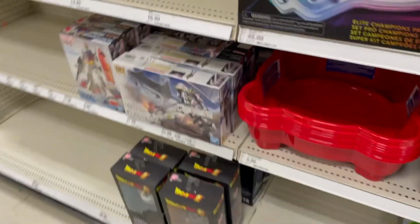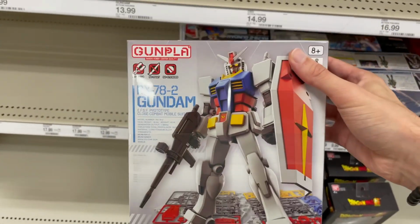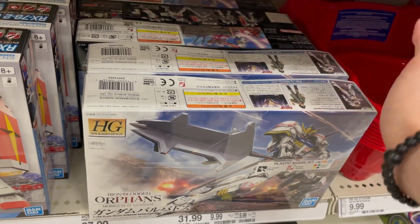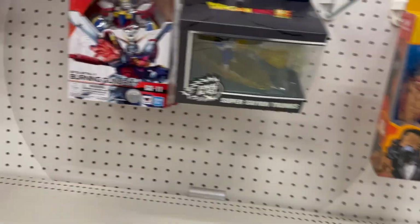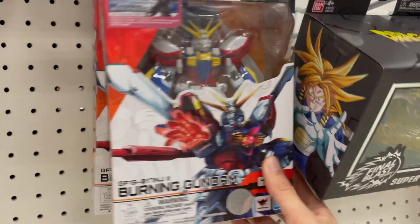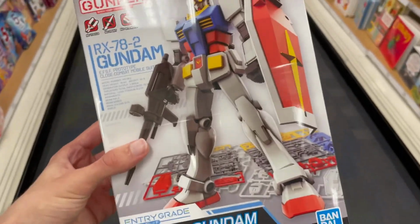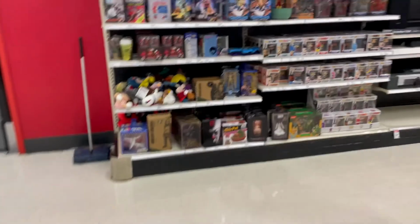So checking out the model kits, and oh my god, check this out. They have it, the entry grade Rx78-2 for $7. I am definitely getting this, and they also have a high grade Barbatos, but I already have that kit. And I also just unboxed the Master Grade recently. And then over here we got some of the Gundam Universe, the Burning Gundam, and the Tallgeese. I love the Burning Gundam, but I've heard this is pretty disappointing, so easy pass on that. So let's go. Looks like this is a successful hunt, and looks like I'm picking up one of those Warhammer figures for my buddies.